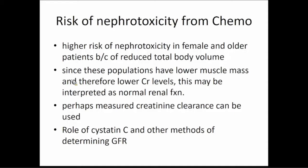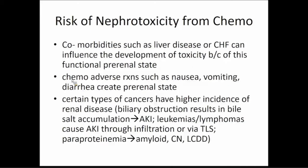The higher risk of nephrotoxicity happens in females, older females, and these populations have lower muscle mass. So when we see lower levels of creatinine, we may interpret these levels as being normal kidney function when their kidney function may not exactly be normal. We should probably be using measures like creatinine clearance or maybe even cystatin C to look at other, better ways of estimating GFR in these patients. And we just need further studies on these topics.